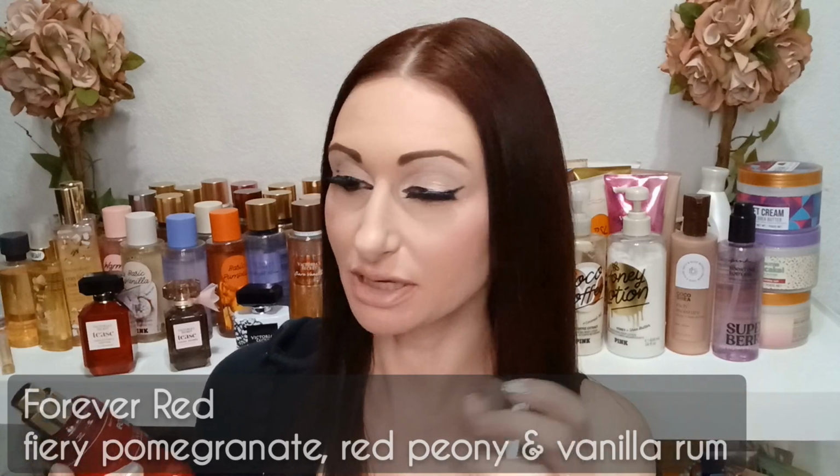So yeah, I will list them down below, but this is definitely a great scent for Valentine's Day. It's kind of like a sexy, fruity scent. Yeah, it's got some depth to it from that vanilla rum, but it is very fruity from that pomegranate as well. So it's kind of blended together, and it kind of does smell like a sexy Swedish fish in a way, because it almost has a candiness from that pomegranate, and then it just blends really easily into that vanilla rum note.